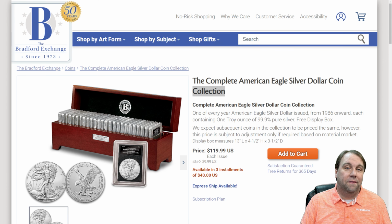So I know we just talked about silver premiums, but this is a different kind of premium. In my hand are some Bradford Exchange Silver Eagles, and I'm going to show you exactly how expensive these things are. Now, we are over on Bradford Exchange's website. I want you to take a look at what they're actually doing here.